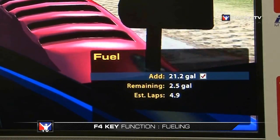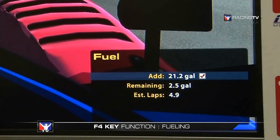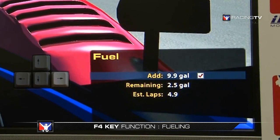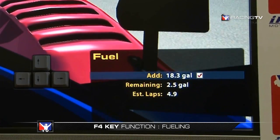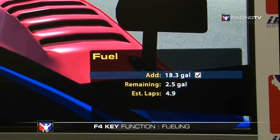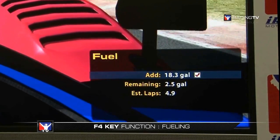Put the check box there, and you can adjust how much fuel you want to put in the car by using the left and right arrow keys. Left brings it down, right puts more fuel in. You can do this while you're driving, you can do it on the starting grid, you can do it on your way into the pit box.